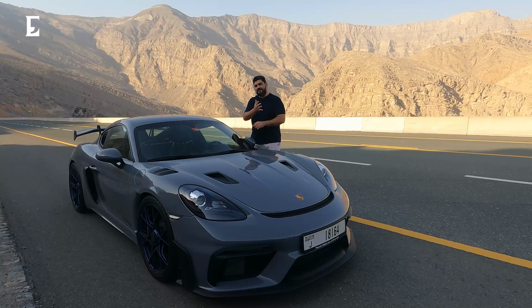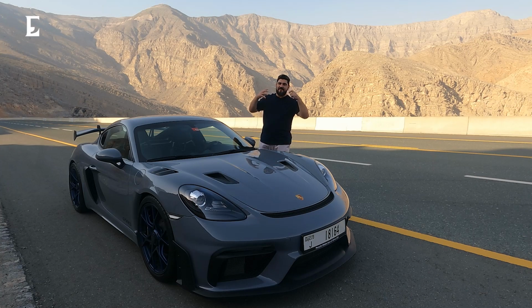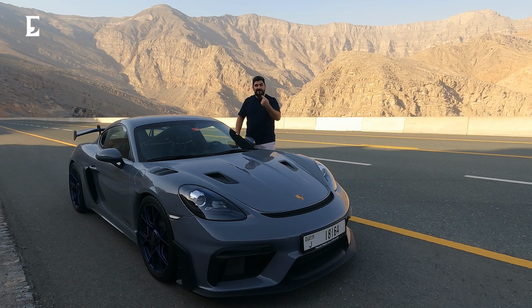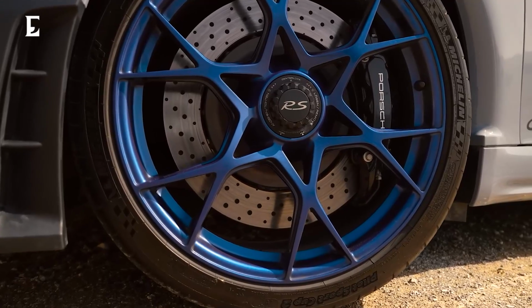It has upgraded dampers, springs, hollowed out anti-roll bars. It is just a feat of engineering. It is a fantastic car. And what I've done today is brought it to one of my favorite driving roads in the UAE, Jebel Chase. And we're going to jump in and we're going to have a little drive around here. And then, of course, we're going to look at the inside, the outside, around it, and all the details.